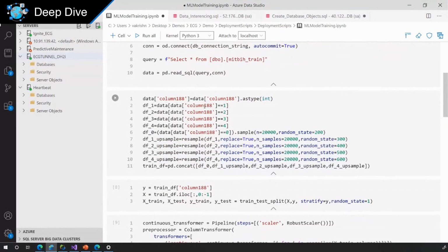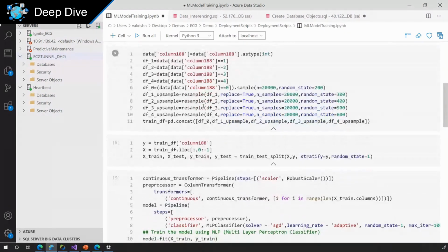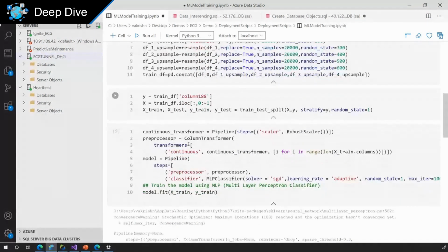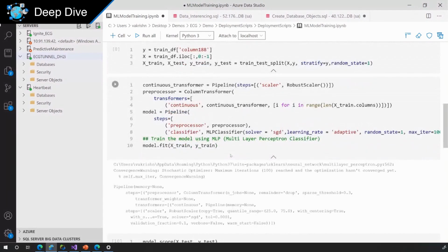Once that is done, the next thing that you see that we are doing over here is essentially upsampling the data. So in order to train your ML model, we need to ensure that there is less bias and there is equal representation of all the data points. And that is exactly what we are doing over here. And then we are actually using something called the multi-layer perceptron classifier to train the model using this. So we are training the model using MLP classifiers.